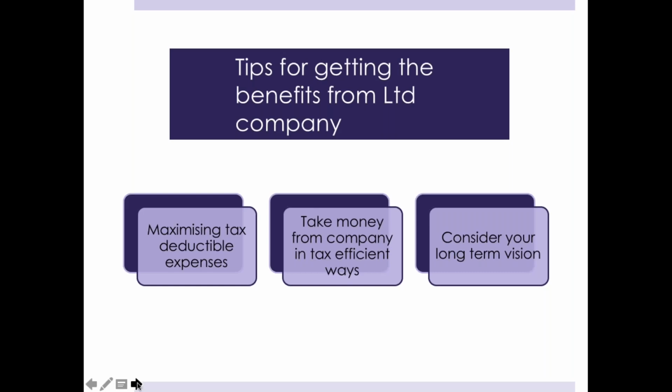Okay, so another question from Chaksu. Hi, Chaksu is asking about private pensions in limited companies, and is saying, how do we set up a private pension if we choose to become a limited company?